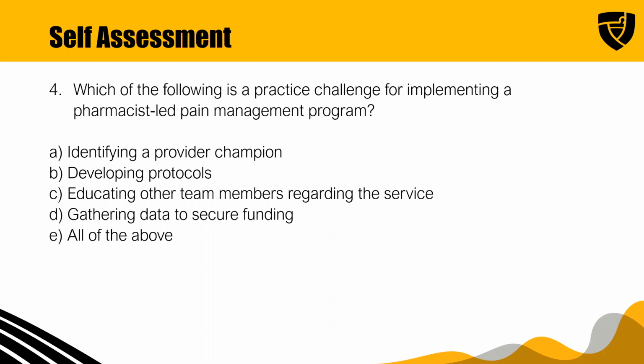We want to educate everybody on the team regarding our service to understand where pharmacists can be most beneficial, and then gather data. Multidisciplinary teams all have different data that they're gathering and benchmarks, and we can assist in gathering that data to secure funding for these through improved discharge, improved assisting with physical therapy, which also assists with discharge, shorter PACU time, and those are all things that can assist in ensuring there is funding available for a pharmacist-led pain management program.